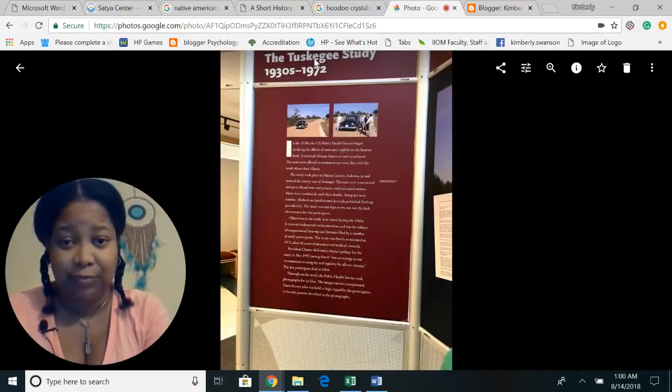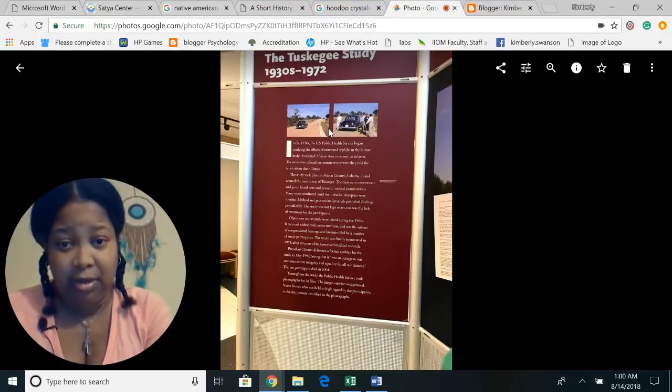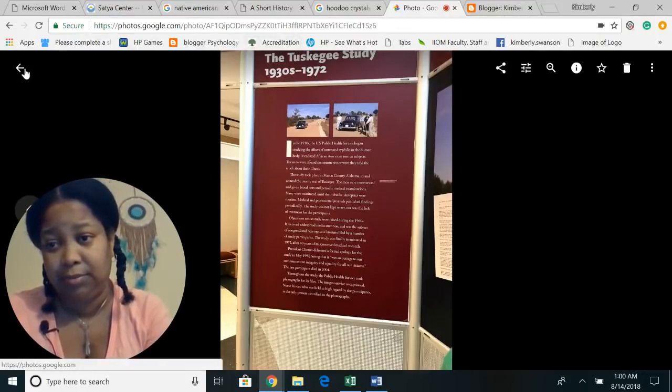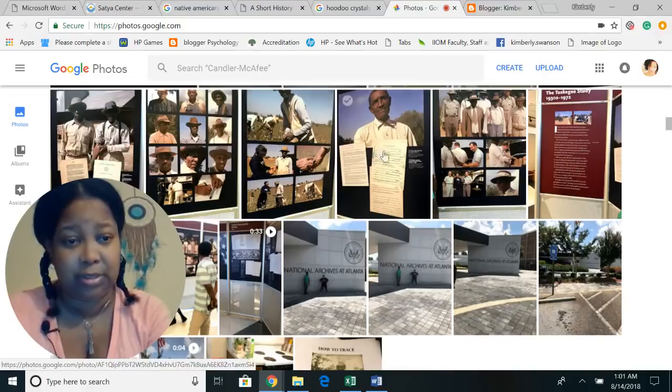I just thought this was wonderful information about the Tuskegee study, and how they did the injustice of exposing the families to different diseases. Well, really, it was the syphilis, I believe, and how it harmed a lot of families, and a lot of families died from the Tuskegee Project. And it's just more pictures of what they did during the Tuskegee Project.